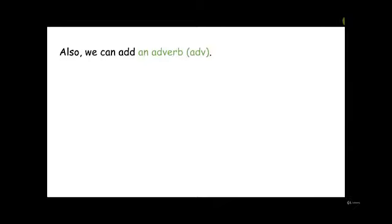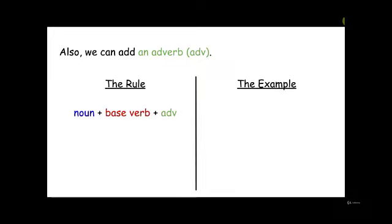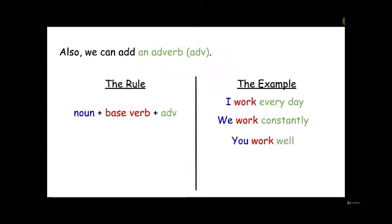Also, we can add an adverb. Noun plus base verb plus adverb. I work every day. We work constantly. You work well.